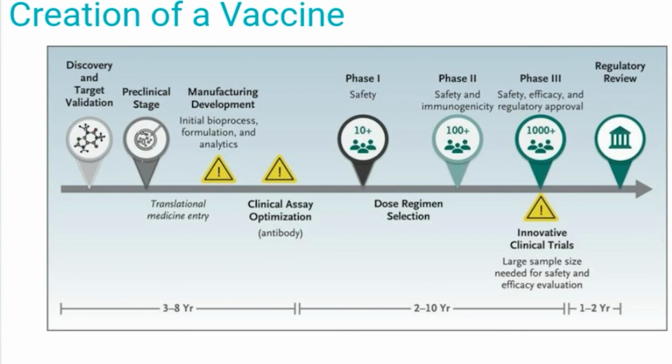And similarly, phase 2 and also phase 3. Phase 3 are large-scale medical trials, and they're done for safety and efficacy. And all of the testing together can take anywhere from 2 to 10 years, which is a pretty long time for one vaccine. After that, it's the regulatory review.